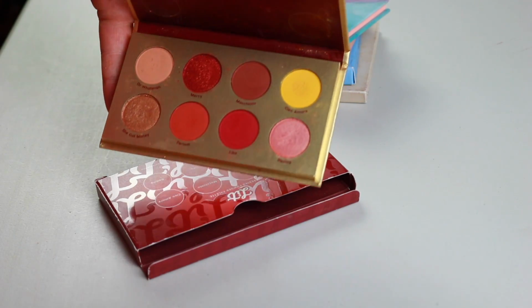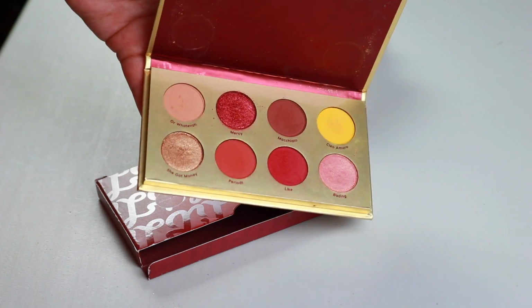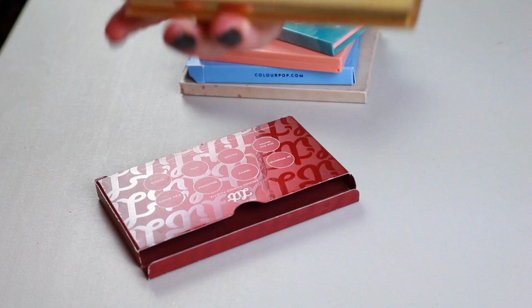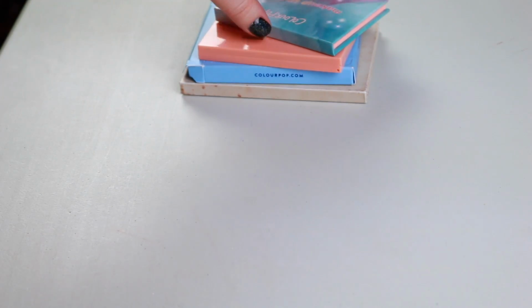All right, let's talk about some ColourPop. The first one is actually from Bretman Rock, and this is the lip palette. This palette was not bad. It was fine. I just never reach for it. I think it's like a nice standard ColourPop eyeshadow. Like the yellow was really perfectly pigmented. Again, I don't really reach for it. But I did keep the blue one though, because I felt like it was a little bit more unique to my collection.